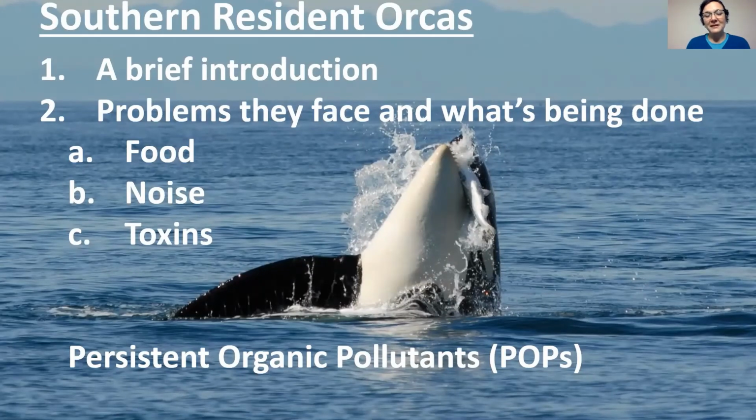The third major problem that is faced by the southern resident orcas is toxins within the water. Particularly, we're concerned with what are called persistent organic pollutants. These are chemicals that have particular qualities that allow them to concentrate up the food chain. Perhaps the most important thing to understand about these chemicals is that they're all hydrophobic. This means they will not bond with water, but they will bond with other hydrophobic substances. Substances such as body fat, substances such as dirt and dust.